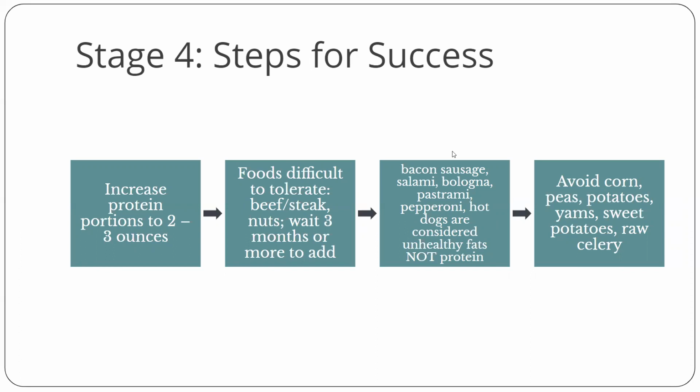All of your processed fats like bacon, sausage, salami, bologna, pastrami, pepperoni, even some hot dogs, they're considered processed fats, so there's not a lot of nutritional value in these things. So if you're barely getting in 1 ounce of protein, like let's say an egg, you don't really want to be bringing in processed fat like bacon at this time.